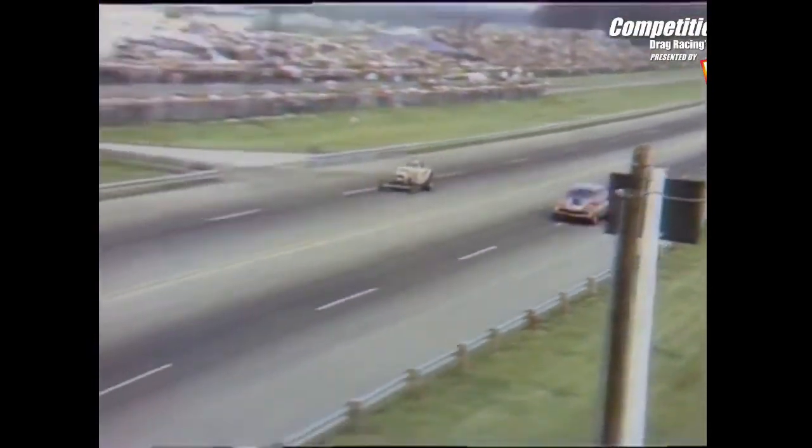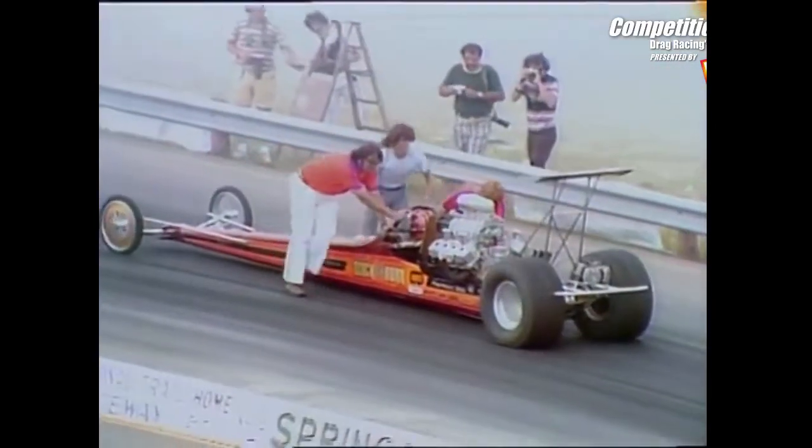The jubilant reaction of his crewman kind of told you who won that race, I think, Ted. Here we see it again in slow motion and stop action, and let's just see how close it really was. Dave Weir in the Bantam Roadster, as you can see, just a wheel length and a little more ahead of Bob Riffle in the altered.